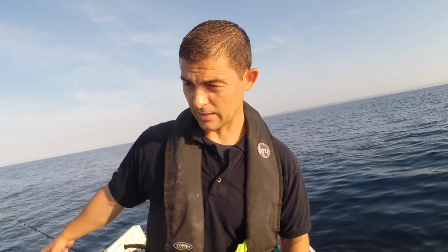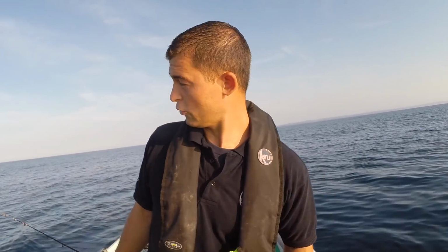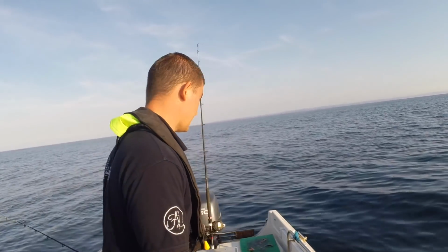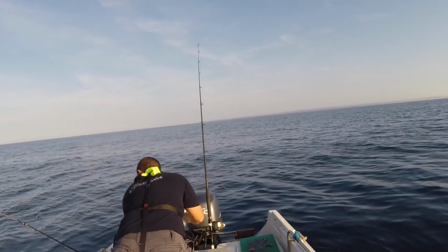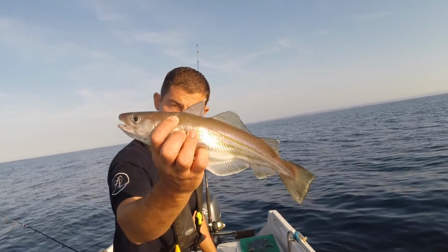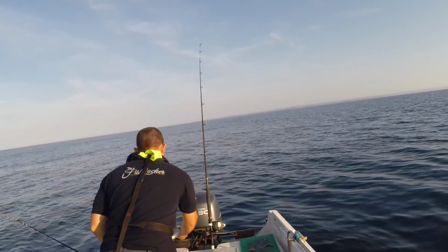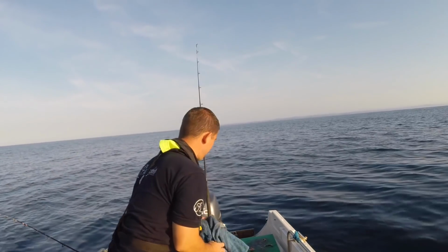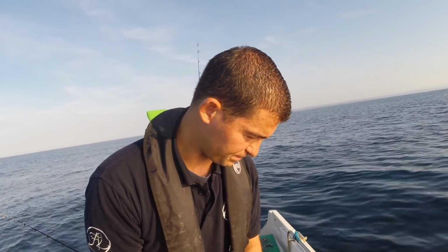I've got baited feathers down there at the minute to try and pick up some whiting, because whiting also are a good hook bait. Now I have had one already. Not a bad size whiting. Perfect for a hook bait. When I've rigged my other rod up, I'll show you it, and I will show you how I bait the hooks.